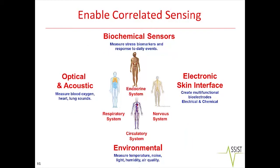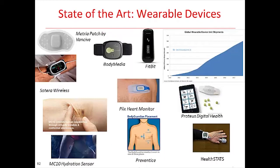If we start looking at that in a little more detail, for the electronic skin interface, we have a big opportunity, and people already explained this in terms of EKGs and ECGs. It's a low-power system. You can measure potentials at relatively low power. Biochemical sensors can also be a really low-powered system if you can get the fluids or chemicals to the position where you can measure them. Optical and acoustic, people have got to be clever, typically higher power. And then the environmental will depend. Some things you get almost for free, like temperature. Getting a temperature sensor on a chip is pretty trivial.